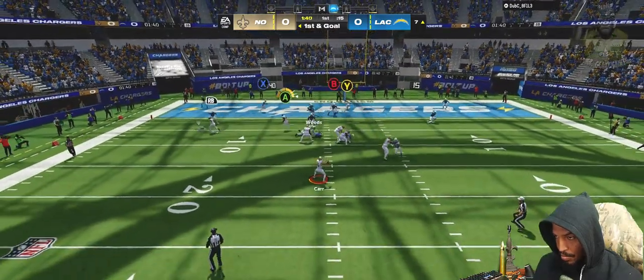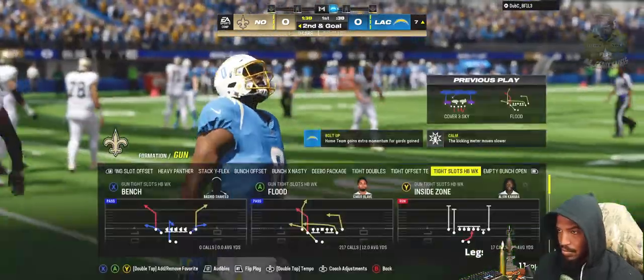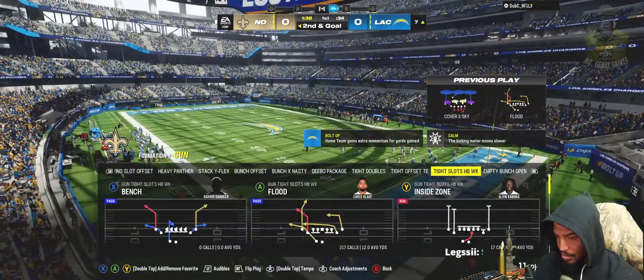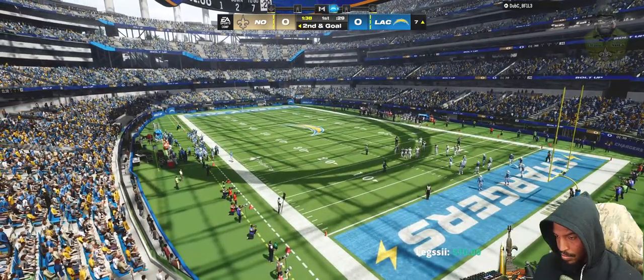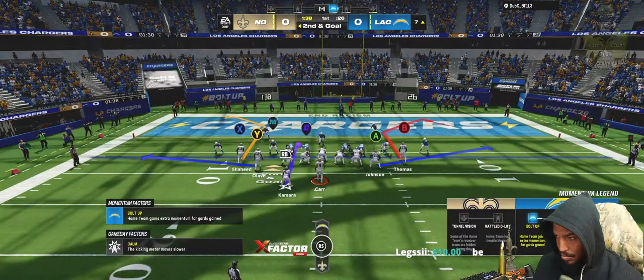Carr to throw again. And that is incomplete. Now the coverage a little too good there, and it's second down. I think that's how this defense is going to need to play these tight ends. Again, get right up on them and stay physical. And that paid off on that play, helping force that incompletion. They'll try again here from the 7 on second and goal.